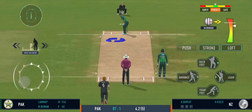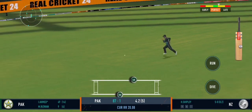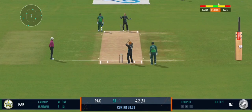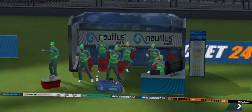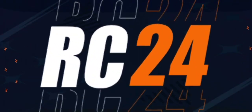He's not going to miss out on those. Turned away for a single. Looks like he couldn't judge the pace of the ball. He's lost this one completely. Now that's a good 50. It will be appreciated by the crowd.